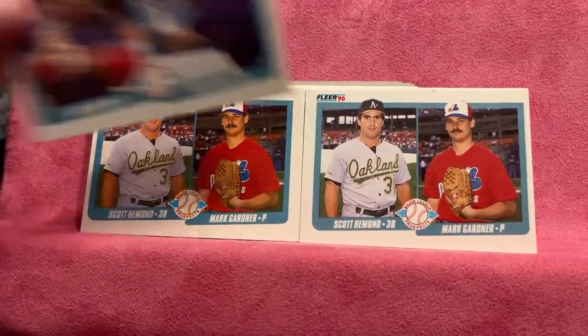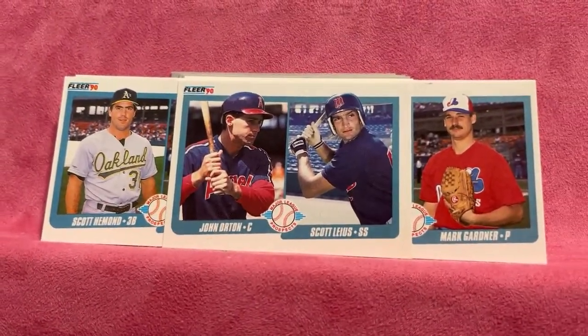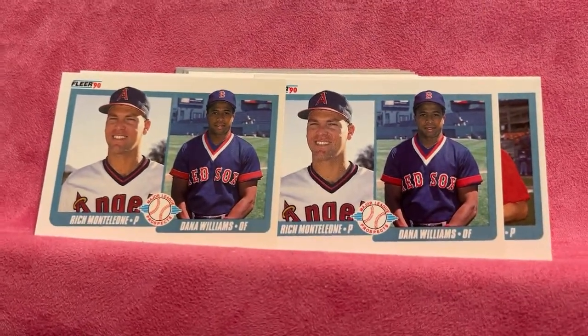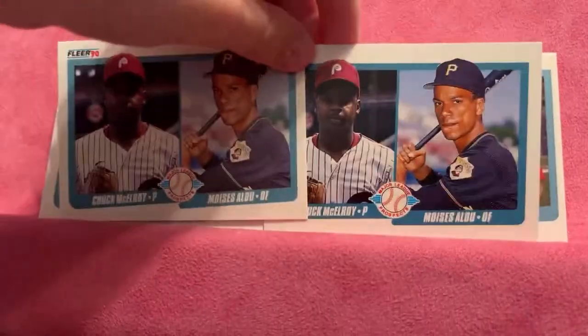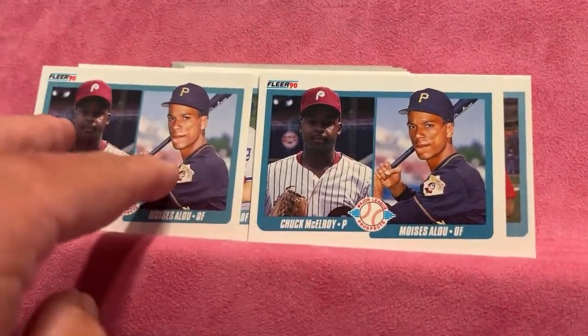Expos, we love the Expos. A single card of John Orton and Scott Leyes. Doubles of Rich Monteleone and Dana Williams. Monteleone did some middle relieving for the Yankees when they were really bad. Mike Huff and Steve Fry, basically shortly after this card was made. Chucky McElroy and Moises Alou. That's probably the best that we're going to get.